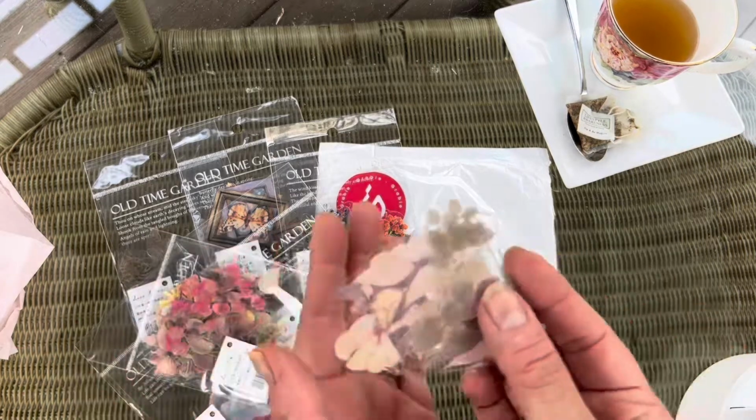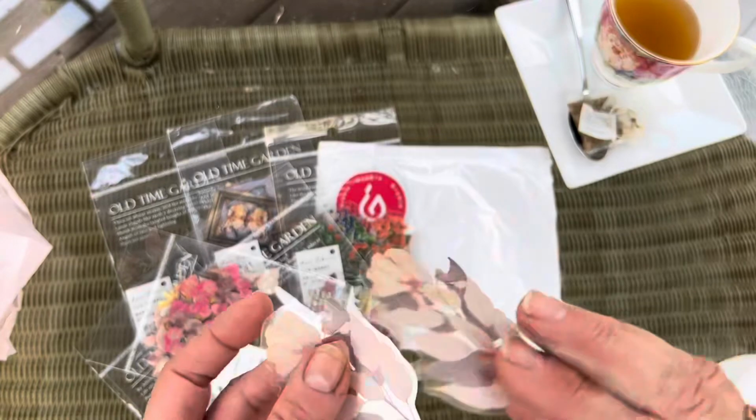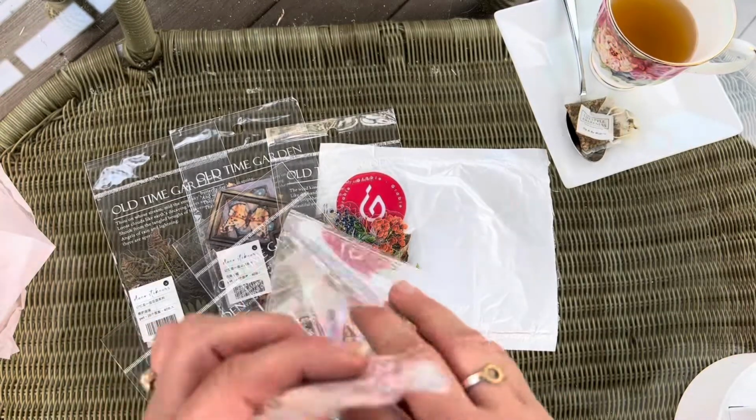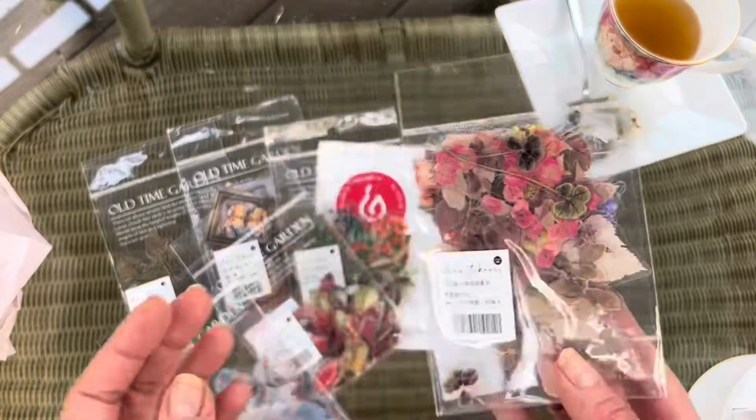And as you can see, they look like pressed flowers. Really, really beautiful. Lovely stickers that are translucent, and I already have a really good idea of what I'm going to do with them.